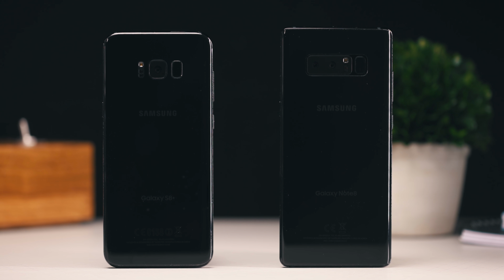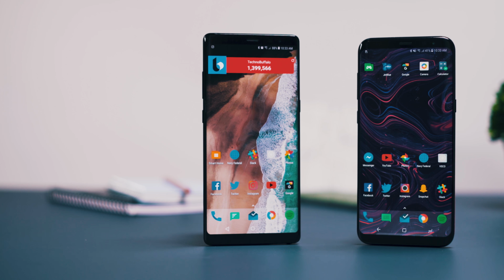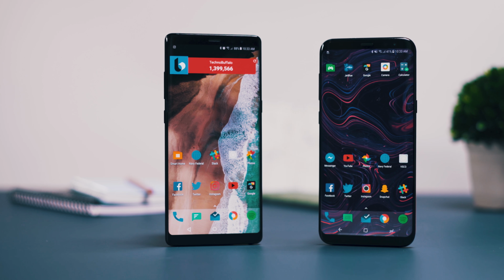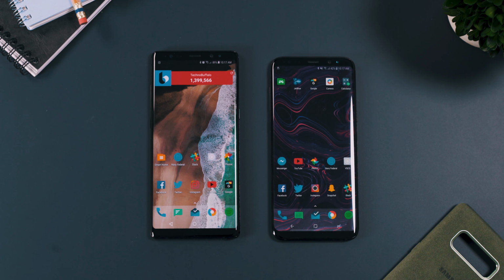So usually when we do our versus videos, it's two flagships from different companies. We'll bash them screen to screen and declare a winner. But sometimes a certain manufacturer from Korea, whose name rhymes with Samsung, releases two flagship phones a few months apart, muddying the waters about which phone to actually get. Thus is the case with the Galaxy S8 Plus and the Galaxy Note 8.